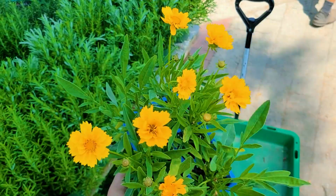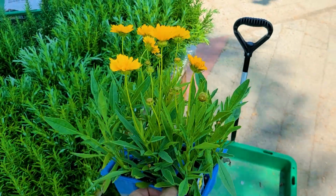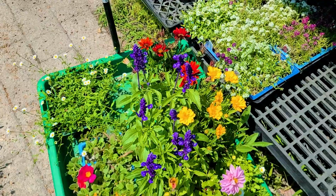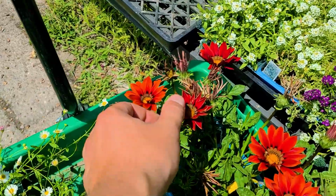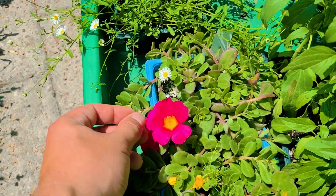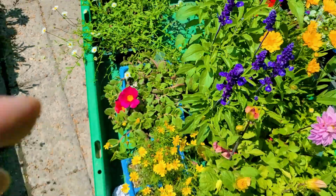Very underrated. The next pickup is this tickseed here, Coreopsis. Sort of upright, nice looking. Should work well in the green stalk, good for pollinators. The final floral pickups, just got some salvia. We have some daisies, but in white. We have gazania, never grown that before. And then I picked up a lower growing Portulaca with this sort of succulent leaf. I really like this. I'm very curious how that's gonna perform in the garden.